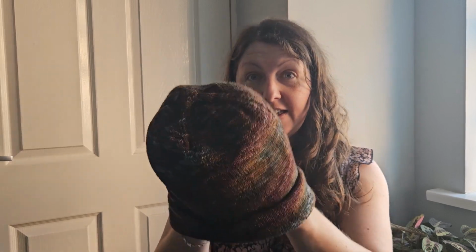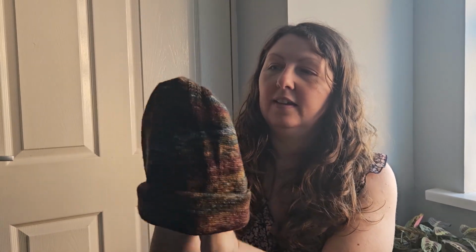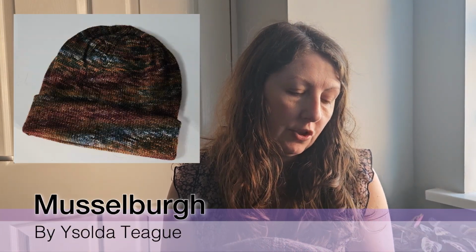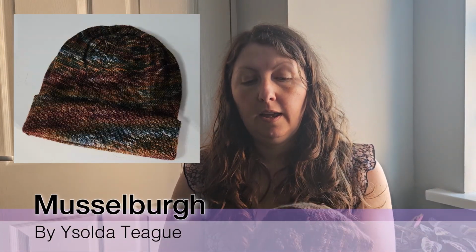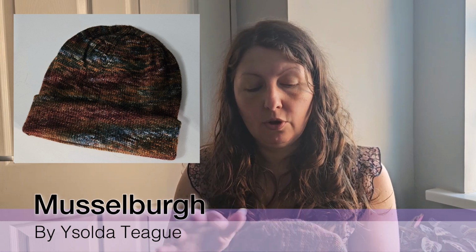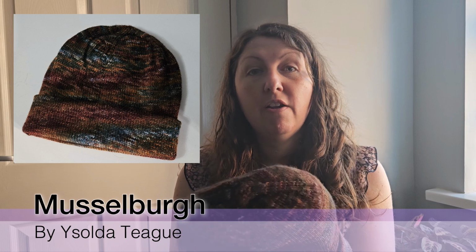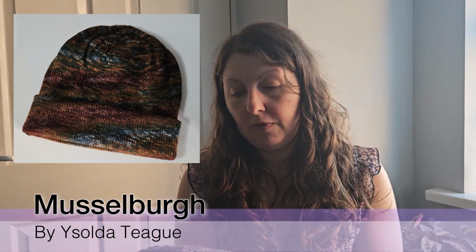And I got the yarn for this. So this is my second finished item this week, and it's one you've not seen for a while, like I say. And I don't know when I cast it on, just let me check. Oh, I cast this on July the 6th, so it will have been in a podcast before. This is the Musselburgh. Very popular pattern, so you've probably heard of it before.